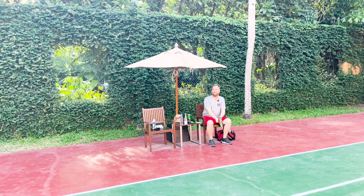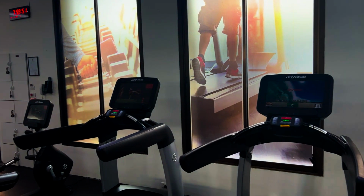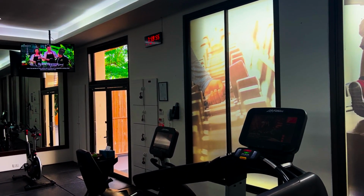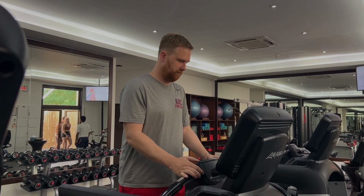That was in. After being ejected from the tennis court, it was time to see what the workout room offered. It was a bit small, but had most everything you'd need to get a solid gym session in.